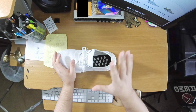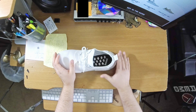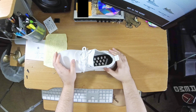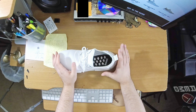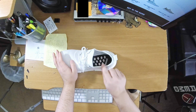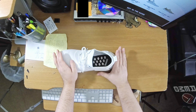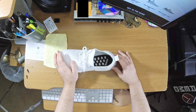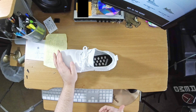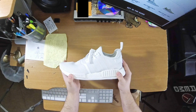And then with the NMDs, you do walk purely on the boost. I want to say that was a design choice, because I would need to try this out, and if you want me to, I can. But I feel that if you did put an insole in these, then you're really not going to feel that boost. So I think that's why they did not put an insole in these. You can let me know if you know anything else on that. But this is definitely a more pure white.